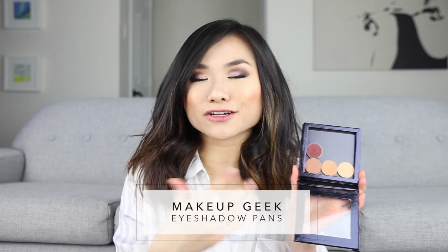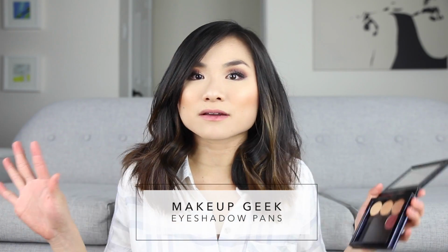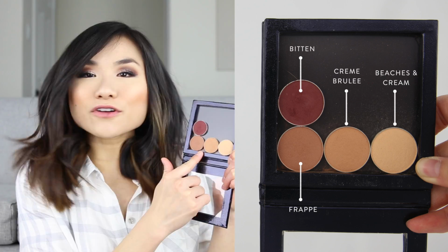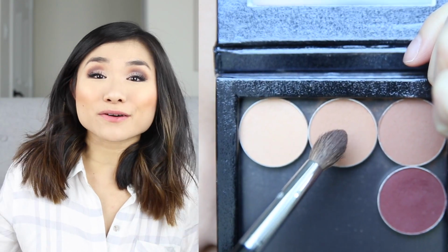My first and second January favorite kind of go together. I picked up 4 Makeup Geek eyeshadows for my birthday. I cannot believe it took me this long to join the Makeup Geek party, but people, I am finally here. I got Beaches and Cream, Creme Brulee, Frappe, and this gorgeous Bitten color. I now understand why everyone raves about these eyeshadows.